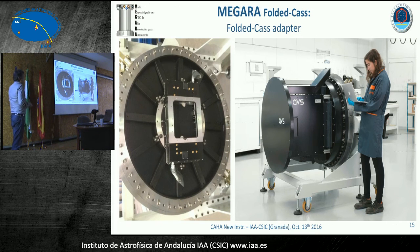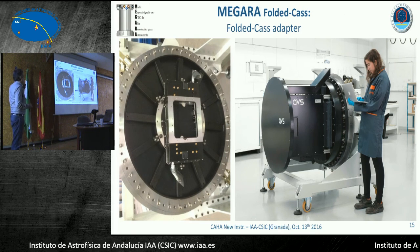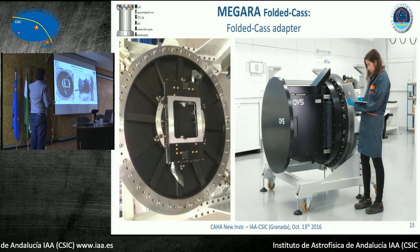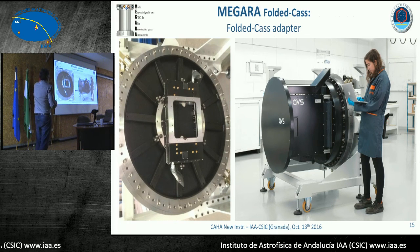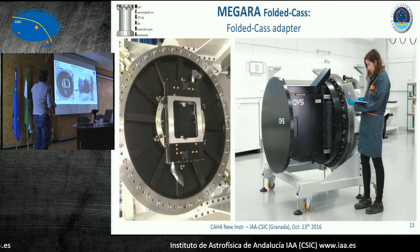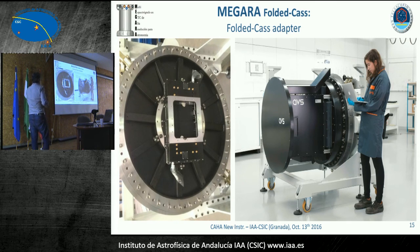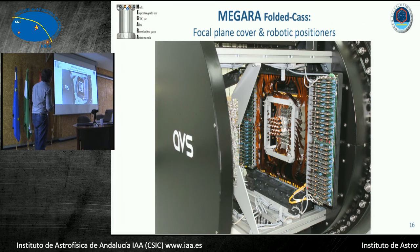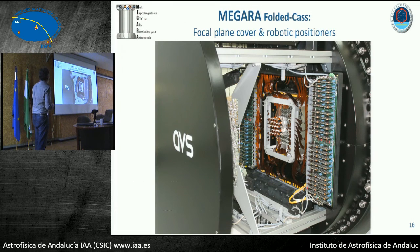Okay, that's just to show some subsystems, the way they are now. This is the folded cast adapter. All the robotic positioners are placed inside, well, not yet mounted here, but this is where they are located. Also the IFU. That's the focal plane cover, which I will show you the purpose of. That's the fiber MOS system plus the IFU.